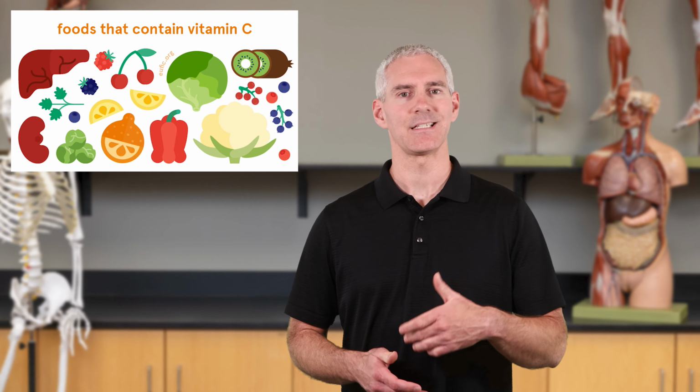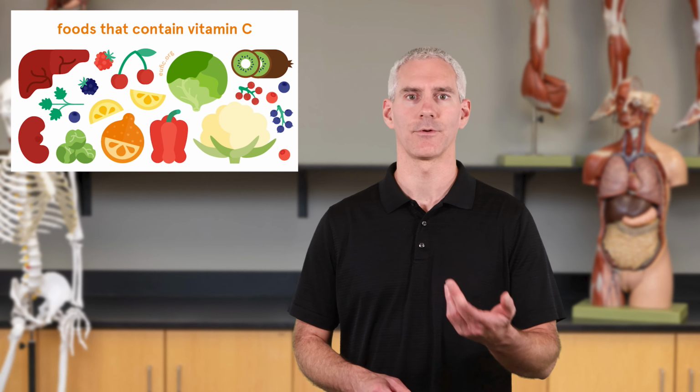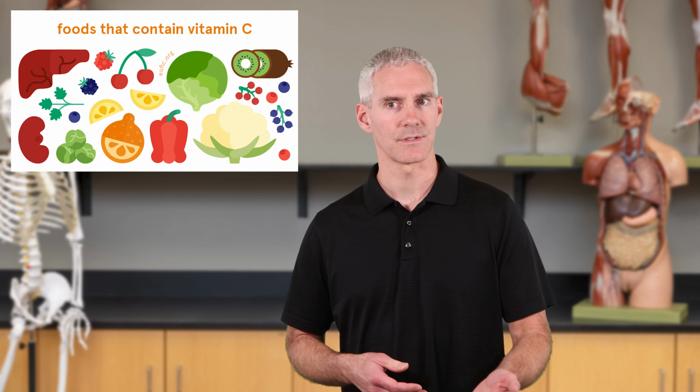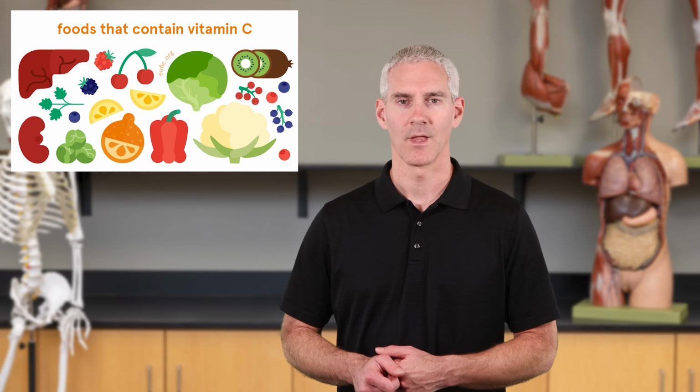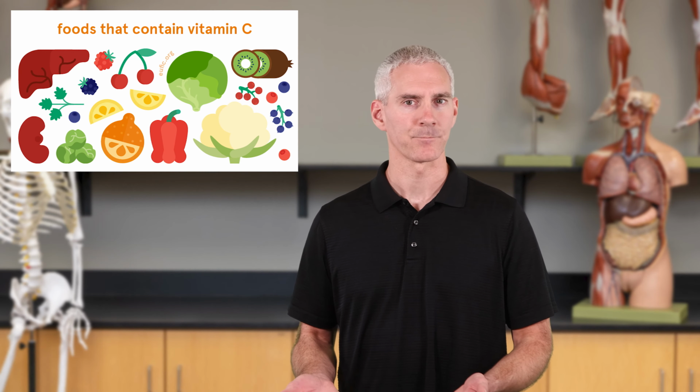So what is enough and where do you get it from? Well, you can find vitamin C in citrus. So think oranges, lemons, limes, grapefruits. You can find it in certain juices like orange juice, grapefruit juice. You'll find it in sweet red peppers, tomatoes, broccoli. So plenty of ways to get vitamin C, but how much do you need?